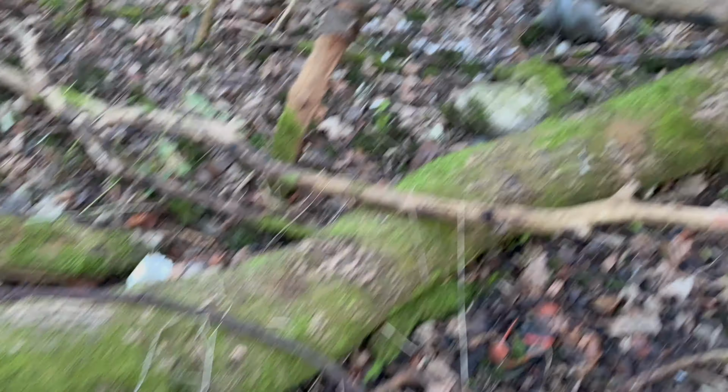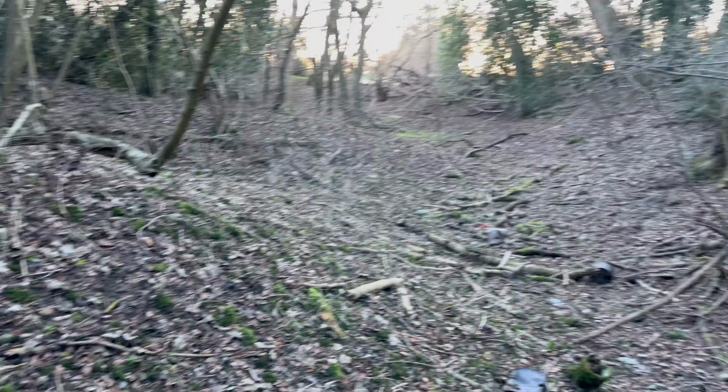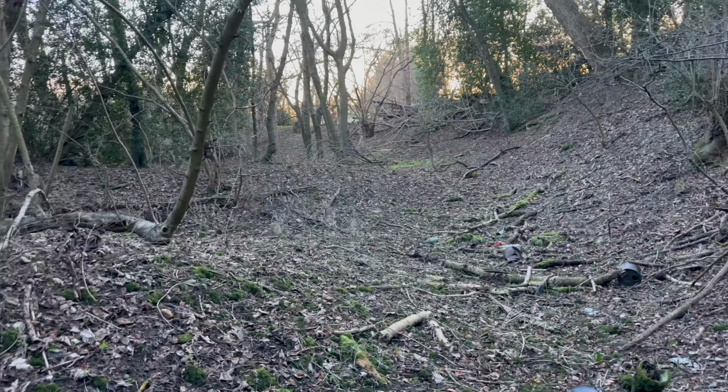Pardon me, sorry. I don't know what to think. This might actually be an old landfill from a while ago. It could be, you know. It's a dip, and everything down here is very old. Not something you'd see today.